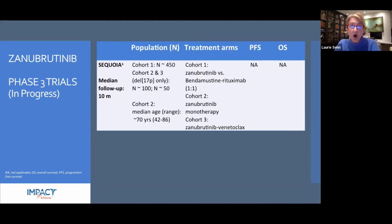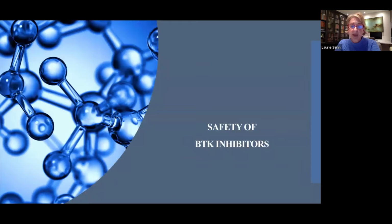There's also an ongoing trial looking at zanubrutinib in the upfront setting, but of course this is still ongoing and we don't yet have any data. So what about the safety of BTK inhibitors?